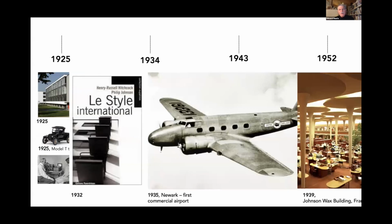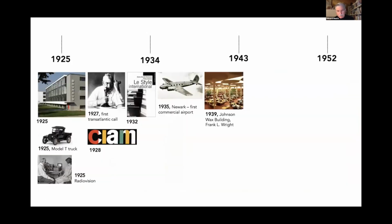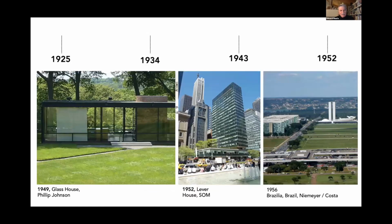By 32, we had what was called the international style. We can now design essentially the same building anywhere, glass and light and everything, and move structure inside. And we now had an international style because we could climate control buildings anywhere in the world. What was going on at that time is that was the first commercial airport, for example, in the US. Took place in 35. By 39, we had the Johnson Wax building. And then by the 40s and 49, we had Philip Johnson's glass house. This was a single glass building in a very cold climate because we can climate control buildings.